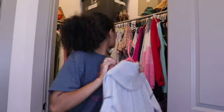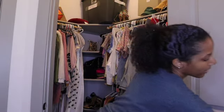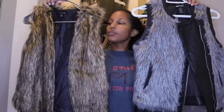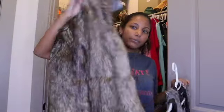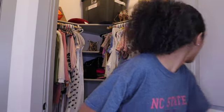And yeah. And then the last couple of things are these two. They're not being sold together. I'm just showing you because they're literally the same thing. These two fur vests. This one's a brownish black. Very simple. This is a blackish gray. Very simple. So yeah, I think that covers everything, y'all. Dang, we got through this.